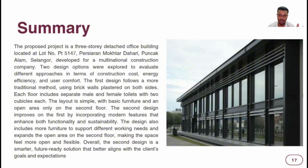For the second design, it improves on the first by incorporating features that enhance both functionality and also sustainability. The design also includes more furniture to support different working needs and expands the open area to the second floor. Overall, from this project, the second design is a smarter, future-ready, and also a big solution that better aligns with the client's goals and also expectations in the future.